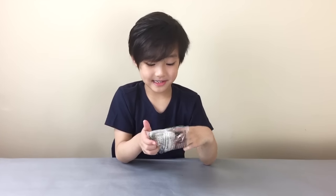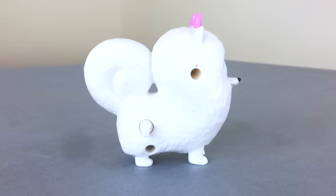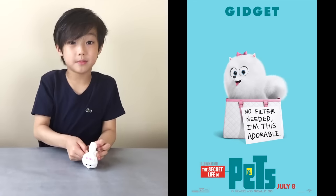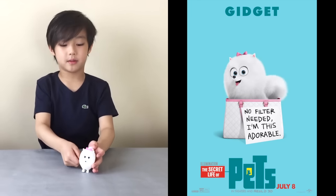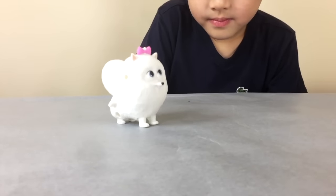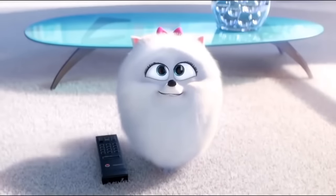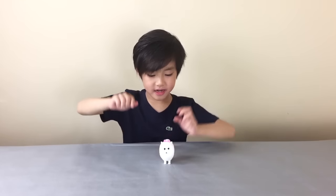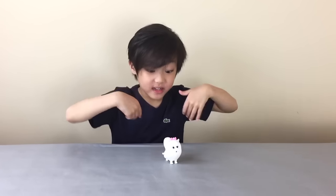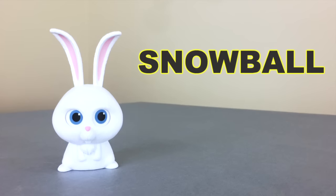Here's Gidget. Not Gidget. It's another winding toy. So when you wind her up, she makes little tiny jumps. She's quite cute. Wind it up and fire! Now go forward. Okay, let's move on to the next one.